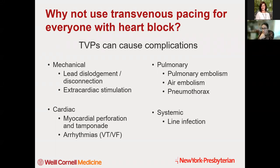In terms of pulmonary things, this is going into the venous side of the heart. So if there was a clot in the right side of the heart or a clot in the IJ that you inserted the catheter through, obviously this could get propagated and go into the lungs and cause a pulmonary embolism. When you're inserting the catheter, you could by accident induce an air embolism. And with any IJ catheter placement, there's always a risk of pneumothorax. And then for those patients that have TVPs in for a longer period of time, this is a central line, and that line could ultimately get infected if it's not cared for properly. Any questions about heart block?